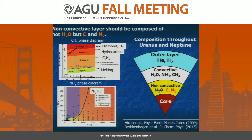So, according to our results, the non-convective layer does not consist of H₂O, so we have to find other possible candidates. This figure shows the phase boundary of methane. Methane decomposes into diamond and hydrogen at the planetary interior condition, and also this is the phase diagram of ammonia. Ammonia also decomposes into N2 and H2 at the planetary interior condition. Therefore, such heavy species as diamond or N2 should sink into the deeper side in the ice layer, and such a component can form the non-convective zone.